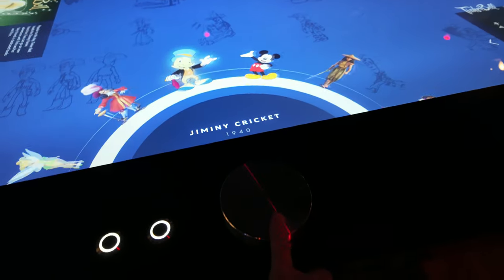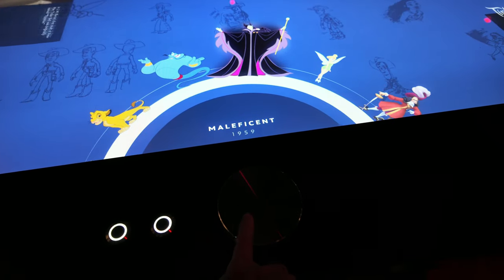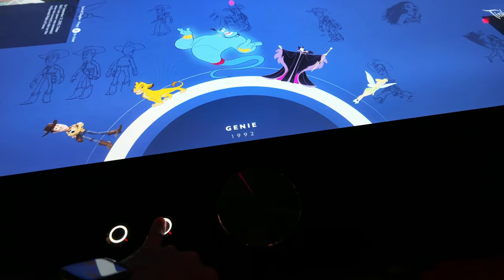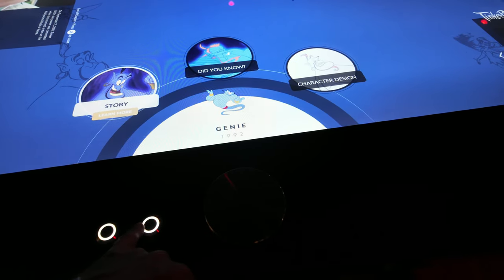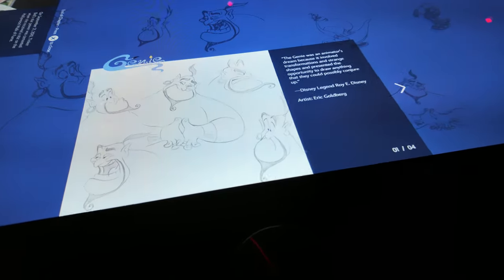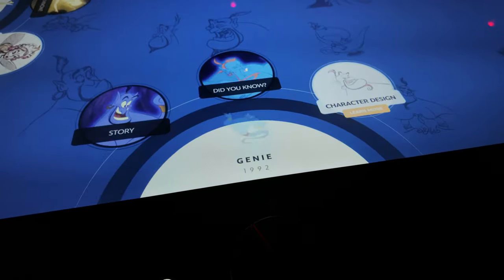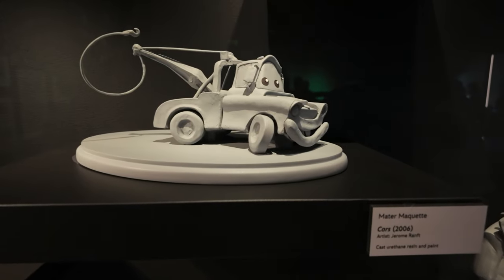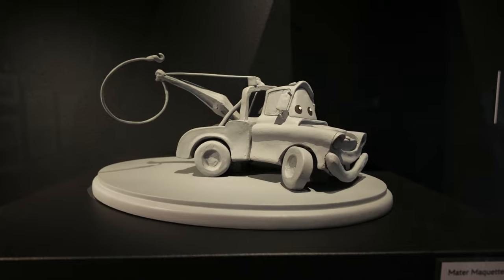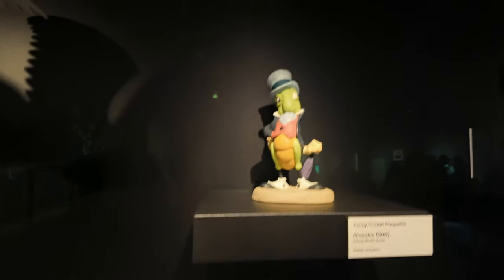So this is cool. Let's move characters. Oh, character design. Oh, there we go. Any character, you can see how they draw. Look at that model. The actual model of Mater. We got Moana over here. Jiminy Cricket. There's one. Moana's right there.